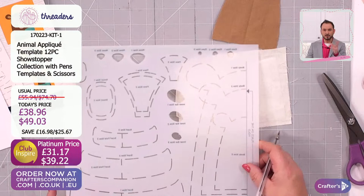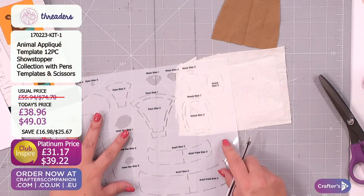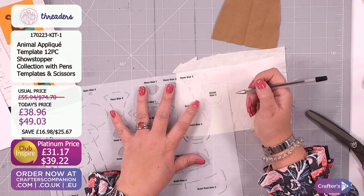I think it's nice to have dedicated scissors for the craft that you're doing. I know that Leanne says you can use these purple scissors for paper craft and for fabric, and I do.